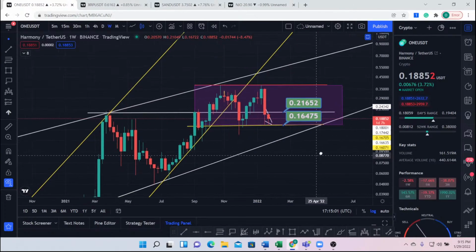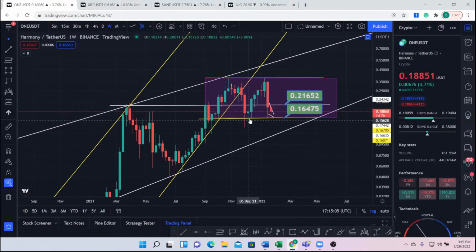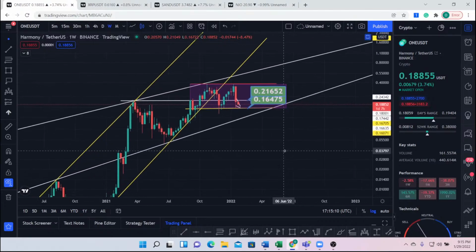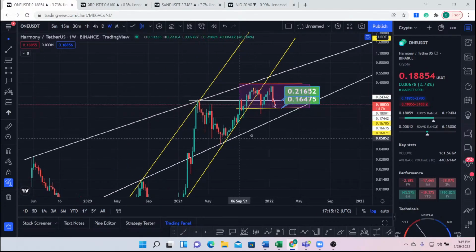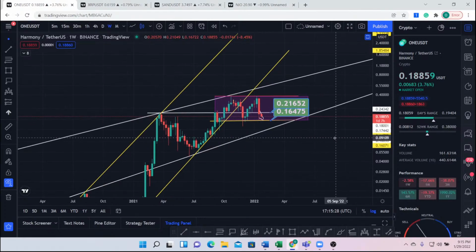This level over here, okay, where it's having a hard time breaking it. So now if we hold this level or come a little bit below, come and touch this trend line, then that's your confirmation and it holds this level, then it's going to have another run towards the upside. It can certainly hold this level at 16 cents, okay, 16,475. If it holds this level, that's great.